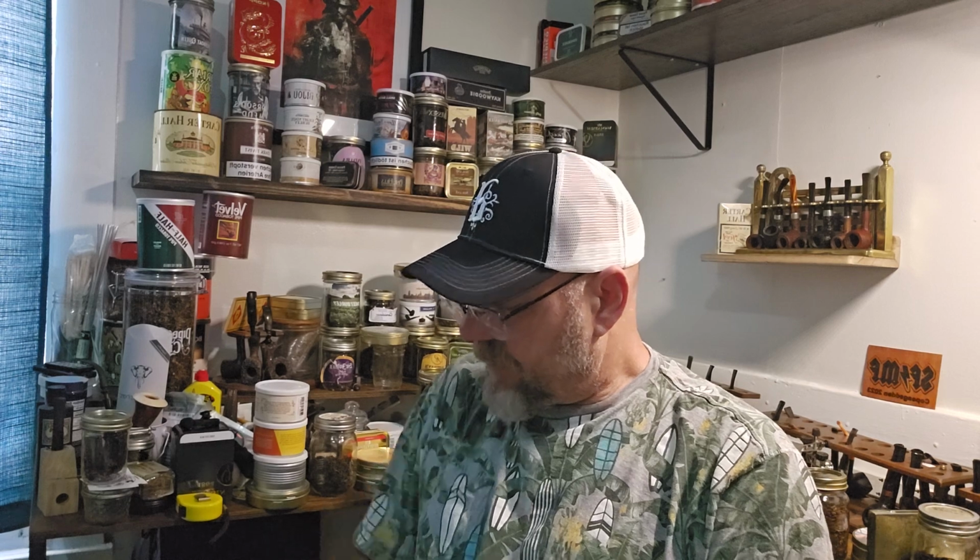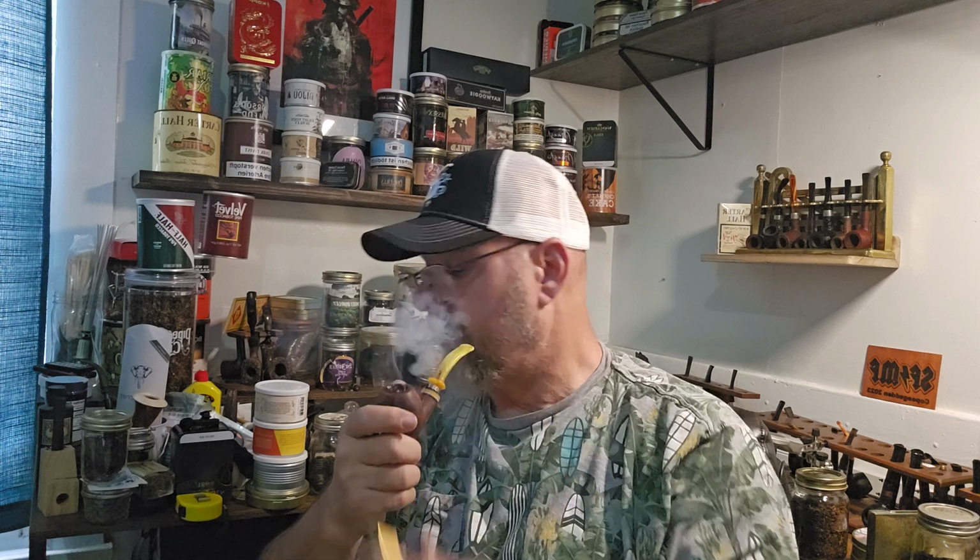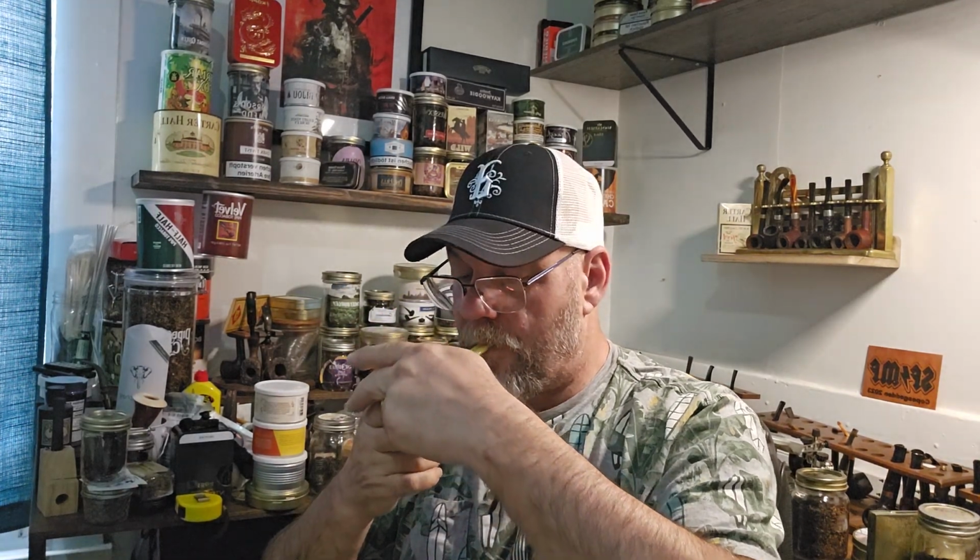I had a hard time figuring out what I wanted to smoke. I almost did some Florida Kentucky, which is also another good blend. If you like dark fire Kentuckies, you should buy some Florida Kentucky. It's a very underrated blend. You find it, it's only like $10 a pouch. Yeah, this is very nice.